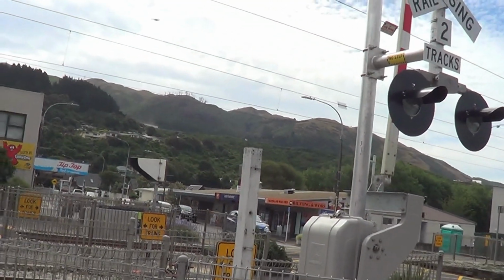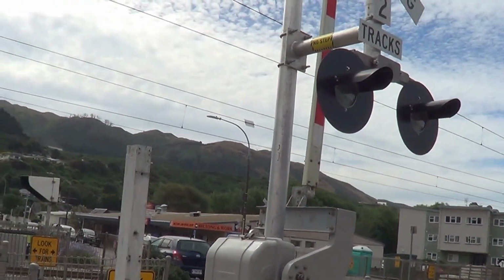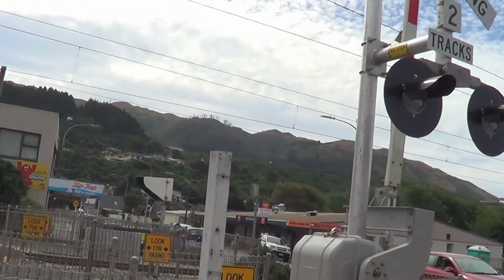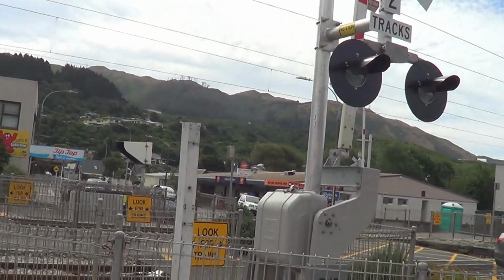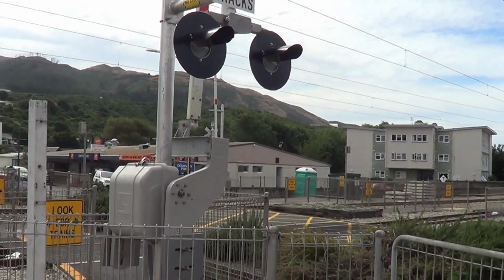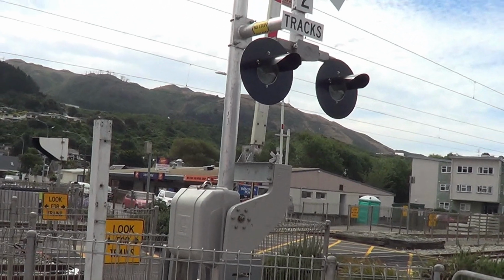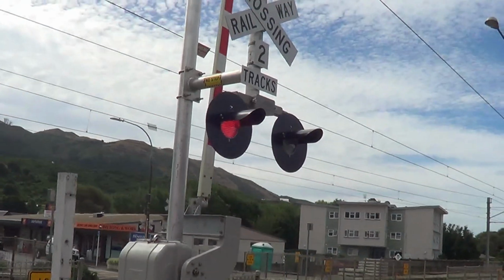Still no sign of the train here, but I can just see McClellan Street level crossing up the line, and I can see that the red lights are flashing, so there should be a train due any moment. I'm sure of that. This crossing is well known for being a sort of Kiwi Rail's playground for new equipment. There we go.